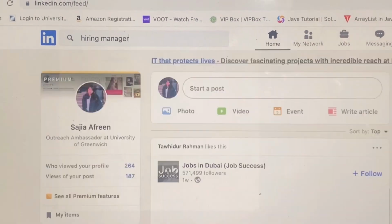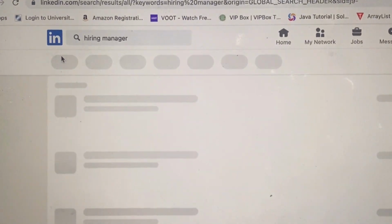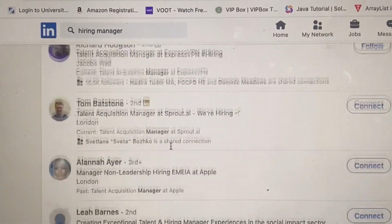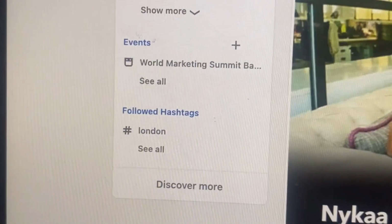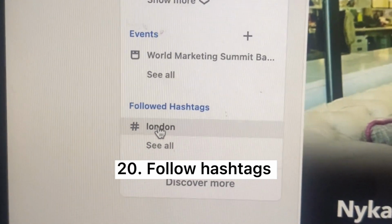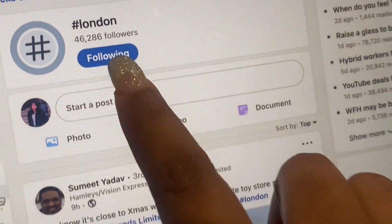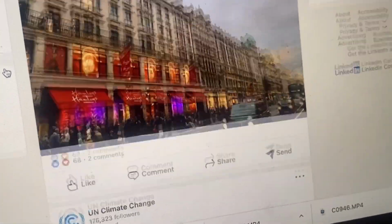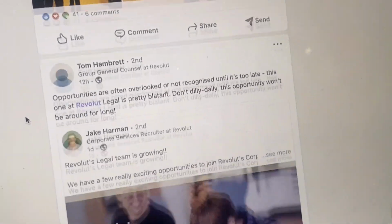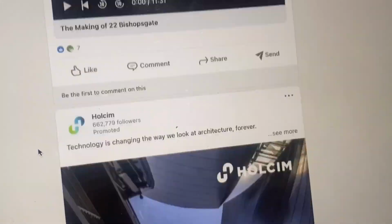Another important trick is you can search hiring manager, and then if you tap on people, you see all the hiring managers popping up here, so you can connect. And another thing, follow hashtag London, so you can do hashtag searches as well. If you tap on hashtag London, you will see all the London-related articles come here, and you might find lots of jobs as well. Everything is useful on LinkedIn, you just need to know how to utilize it.